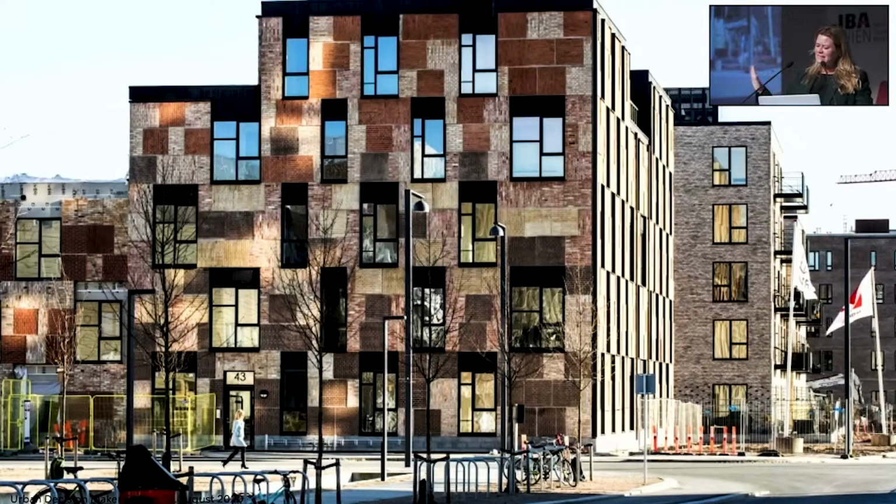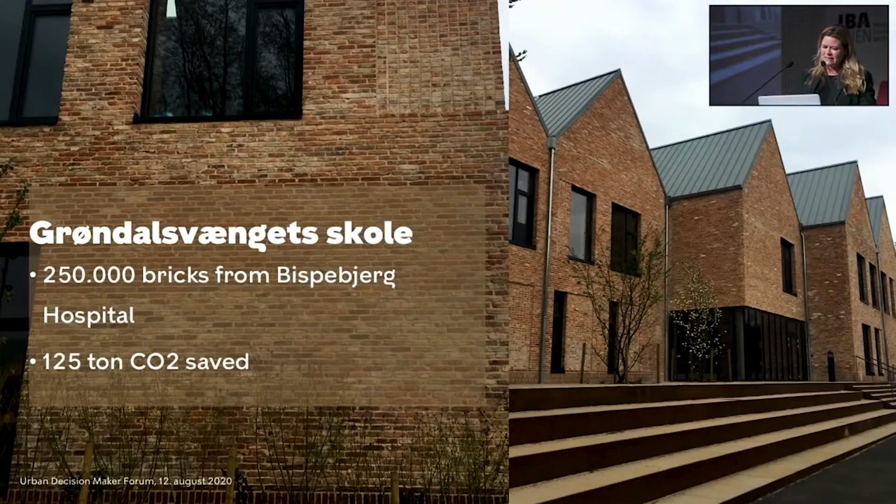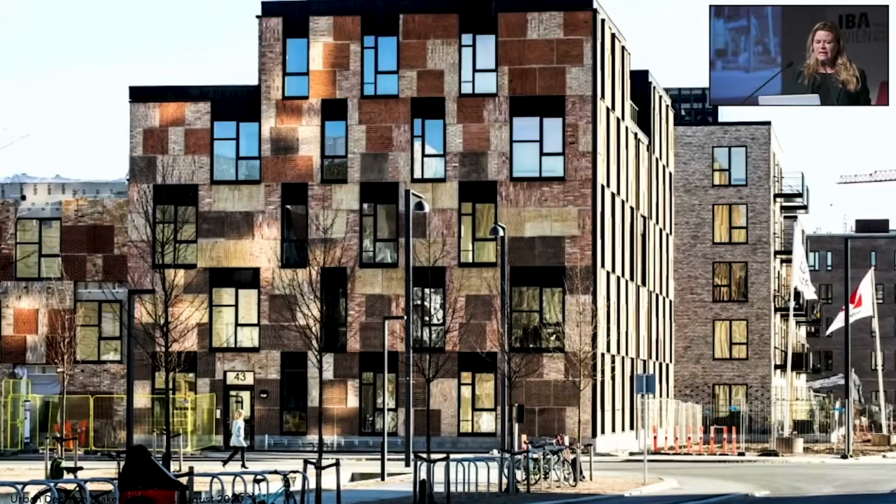But then I tell them, well, it's because this building, the school, the recycled brick is from a hospital wing that was torn down. The hospital wing was from 1870. And at that time, the mortar between the bricks was not very good. So you could just take them apart, clean them, and reuse them. This building is with reused brick from the 1980s. And at that time, the mortar is very, very strong. So it wasn't possible to take that apart.